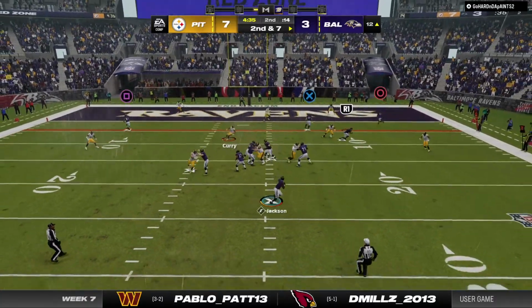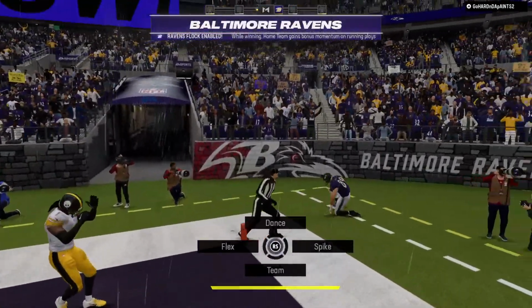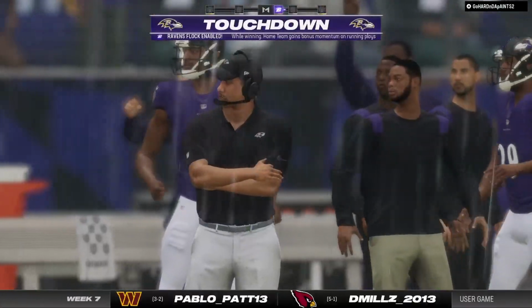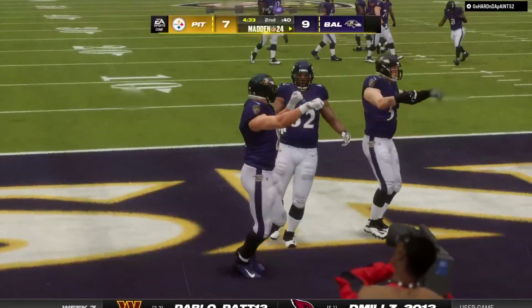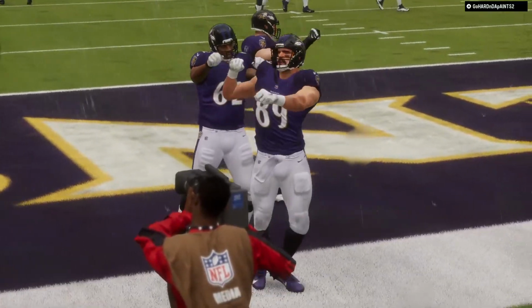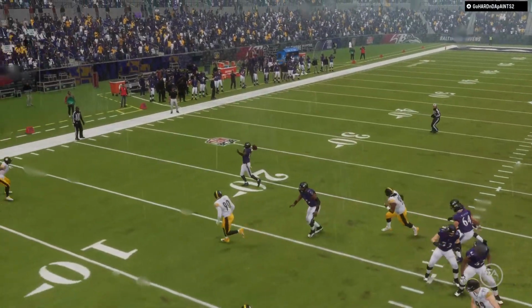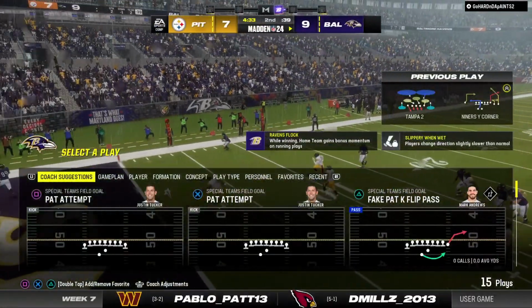Here's Jackson. Flush to his right. And that'll be taken in by Andrews for a Ravens touchdown. Great effort there. His second touchdown on the season. And the Ravens are once again back in front.